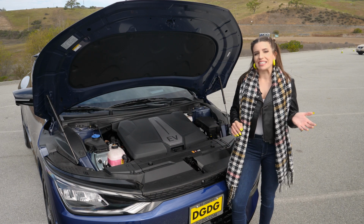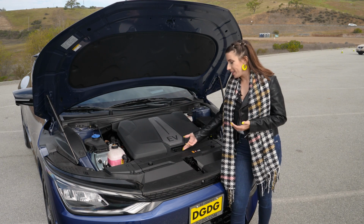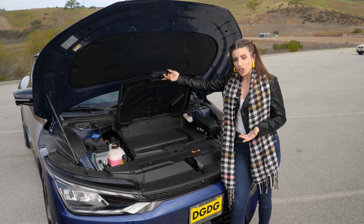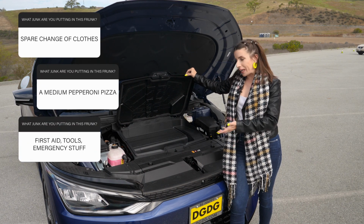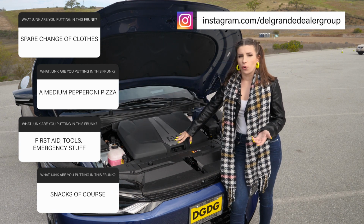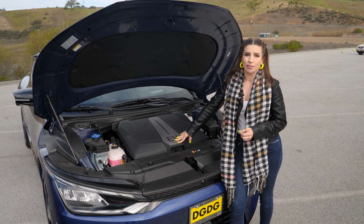One of the EV6's pitfalls is the frunk space. While it does have one, it's not super functional. It's very small. I have no idea what I would personally keep in my frunk area, but it makes up for it with the cargo space, which we'll show you in a second, because it's big.